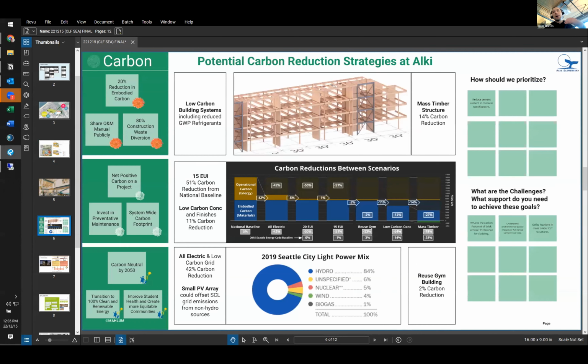So now jumping back to where we started about a year ago in schematic design, we had an eco charrette with the client, Seattle Public Schools, who already has a lot of really strong embodied carbon goals, one of them being a 20% reduction in embodied carbon. When we did our EPIC model and walked them through all the carbon reduction strategies, we said the only way to assure that 20% reduction is to change your primary structural system to mass timber.